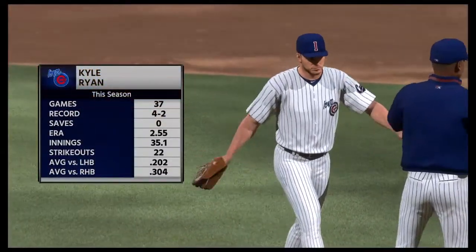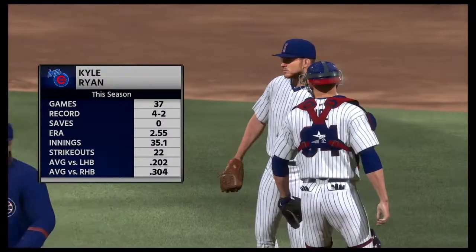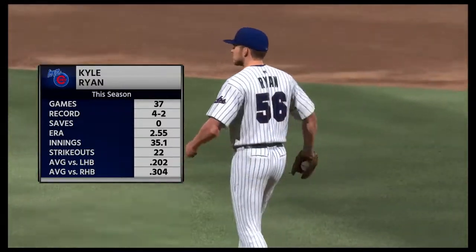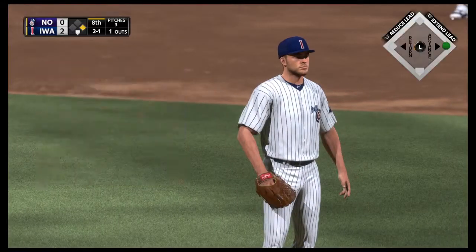Kyle Ryan will come on now, and he'll slide into the 7 spot in the lineup following the double switch. Jeffrey Baez will also come on now as he'll move into the pitcher's number 9 hole in the order on that double switch. Number 33, Jeffrey Baez.